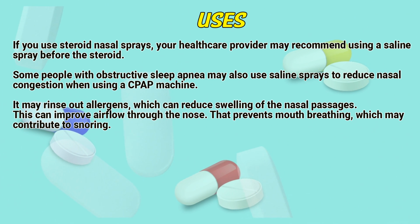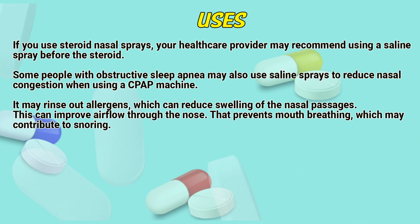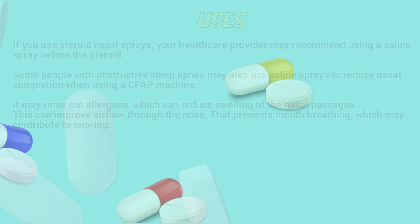It may rinse out allergens, which can reduce swelling of the nasal passages. This can improve airflow through the nose. That prevents mouth breathing, which may contribute to snoring.